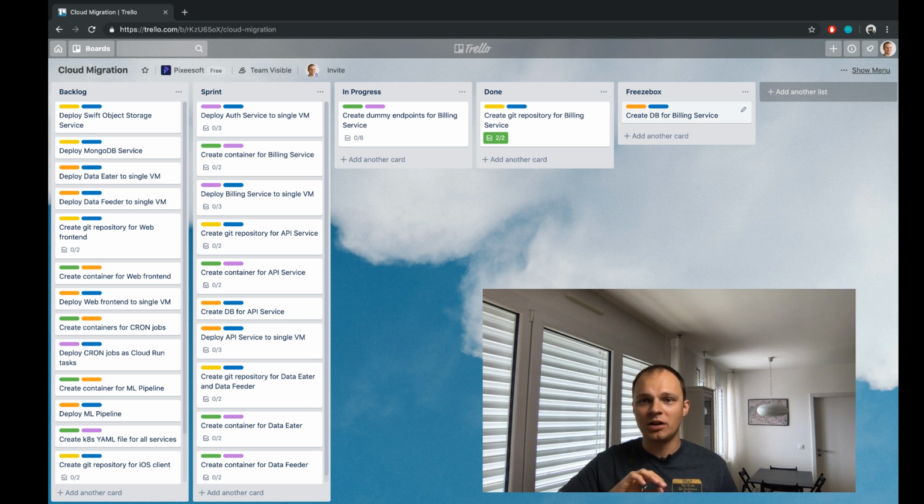And here in the Freezebox is the database for the billing service, since I won't be deploying it in the cloud per se. Frankly, there is an MSSQL behind it, which I absolutely understand the choice behind. It's a robust database, but it's like when a cat comes back home to you with a dead mouse, you're like, well, thank you for this. I appreciate it, but I won't be using it.